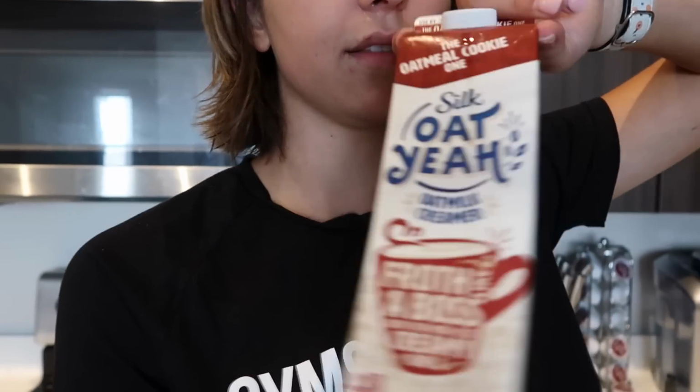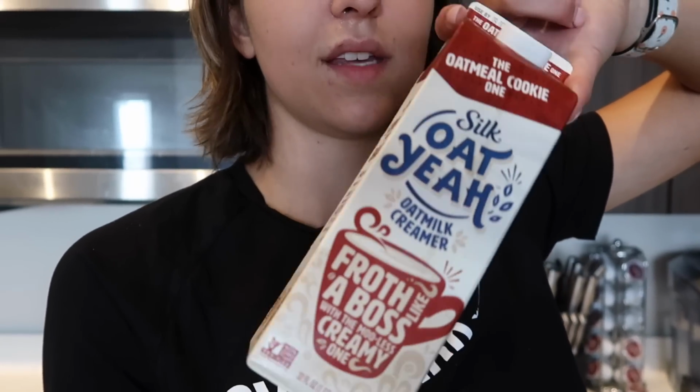But I did buy this at Trader Joe's or at Target last week. This is literally so amazing. This is the Silk Oatmeal Cookie flavored creamer and it's insane. Okay, so that's that. Now I'm gonna give you a quick glimpse of what's in my fridge.